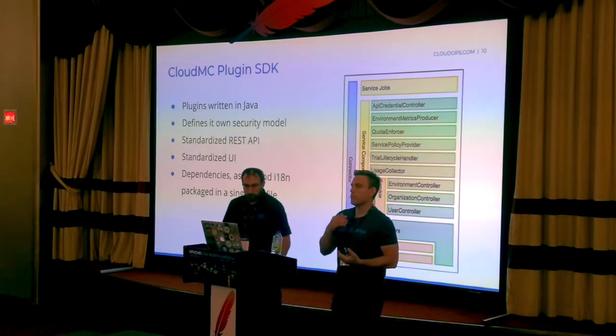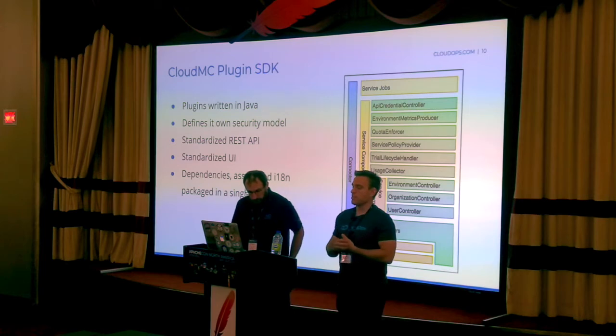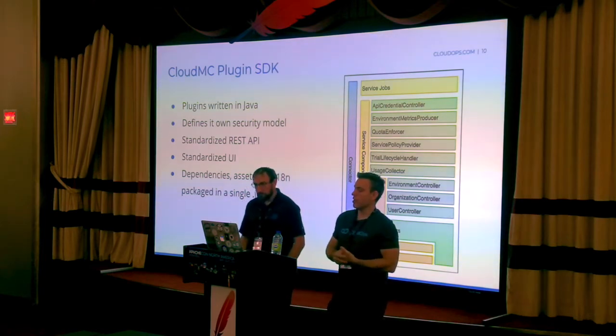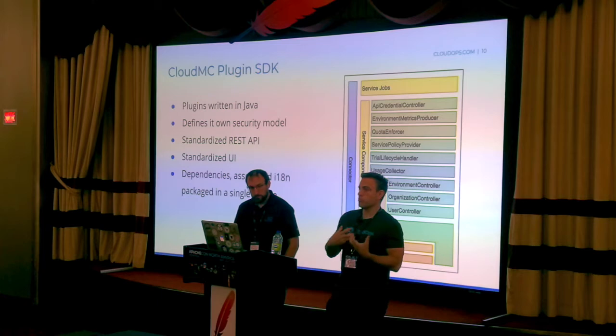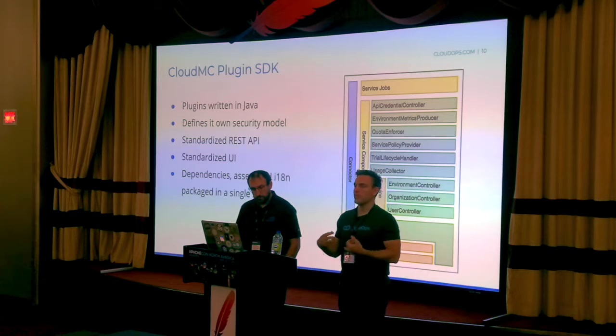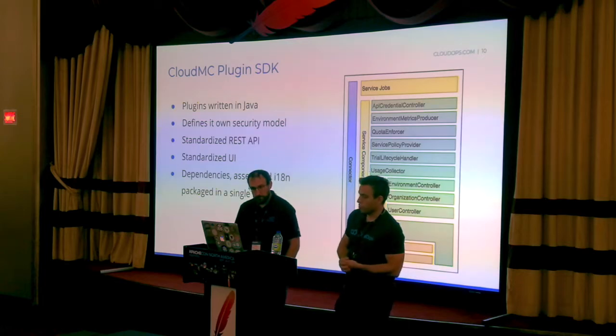So once a plugin abides by this contract, CloudMC, as Will said, takes care of all the ugly details of presenting this information in a modern web application through a variety of predefined views. The plugin exposes enough metadata that the core engine can know what to do with it and render sophisticated views, navigation, implement all the validation logic, and enable the operation workflow.